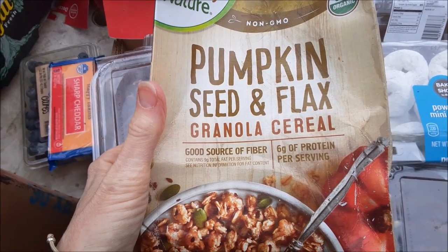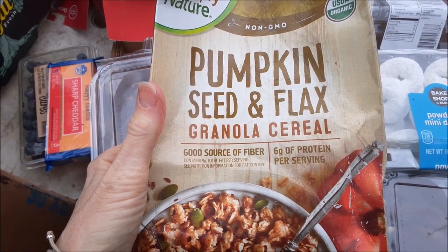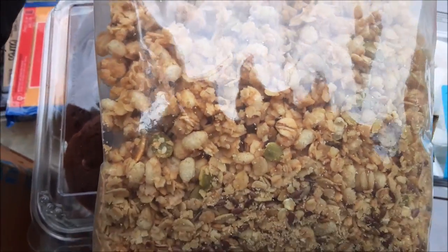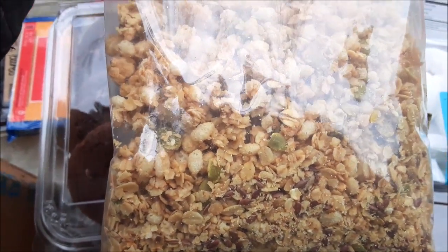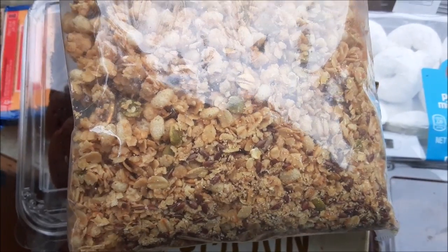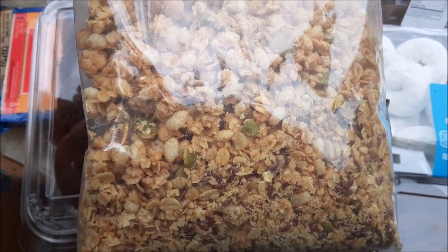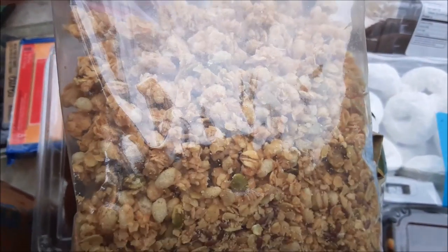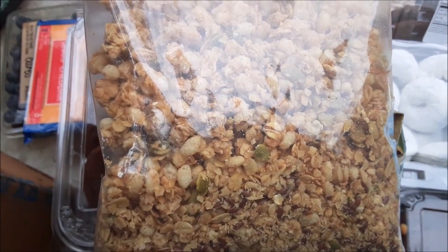The pumpkin seed and flax. No, Amy. Pumpkin seed and flax granola cereal. That's got to be healthy, right? That looks tasty. That looks wonderful. Love granola. Can't help that it's fattening with lots of fat and sugar because I love it. It's granola. It's got oats. So, I'm going to eat it.